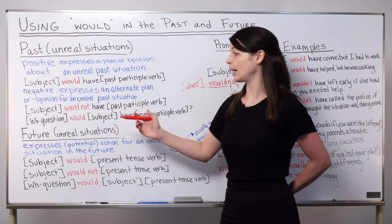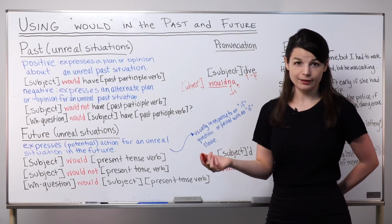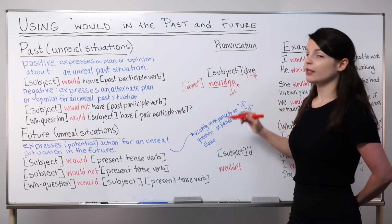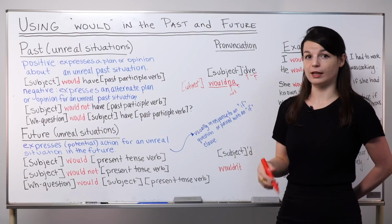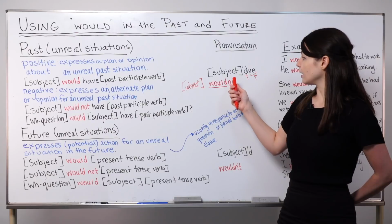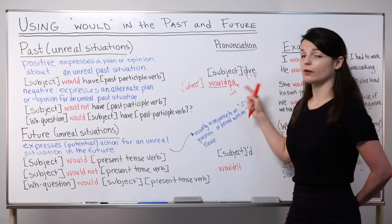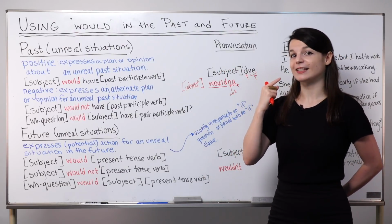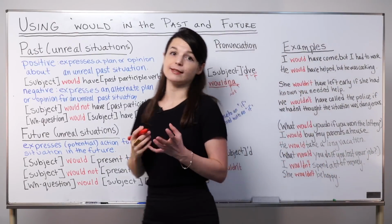I wouldna. I wouldna done that. She wouldna come. We wouldna called, for example. So this part right here actually means not have. I wouldna. She wouldna. They wouldna. We wouldna. So this is another key difference between the negative form and the positive form in your pronunciation. So you can hear it's quite different. This is one thing to practice, of course, and to listen carefully for. So with this in mind, let's look at a few example sentences.